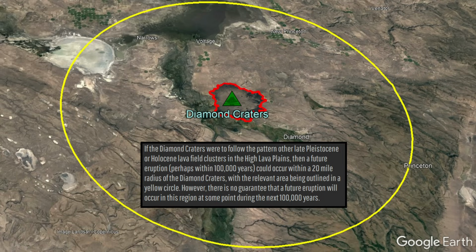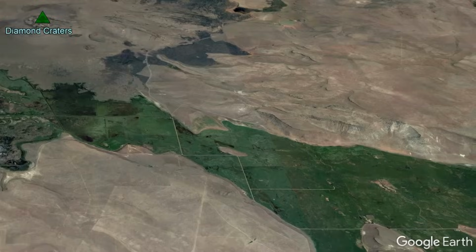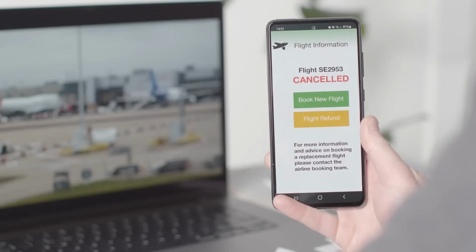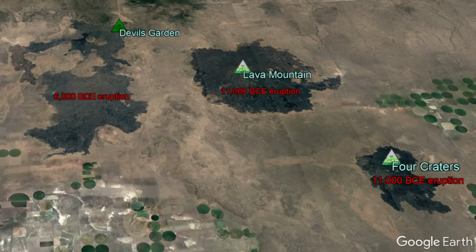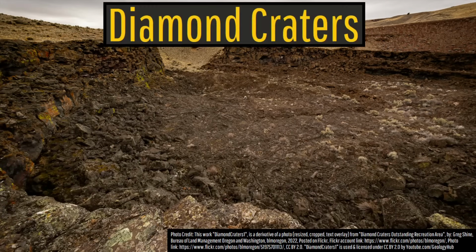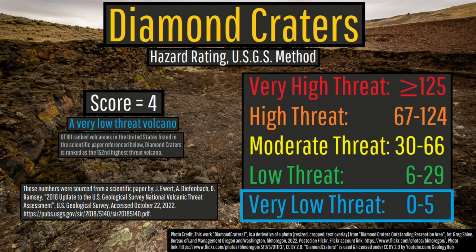the Diamond Craters' vents. The next eruption could be equally as explosive, damaging nearby homes and farmland and potentially disrupting regional air traffic. Yet, due to the frequency of eruptions at other clusters of lava fields in the High Lava Plains being as low as once every 50,000 to 100,000 years, the U.S. Geological Survey gave the Diamond Craters a designation as a very low-threat volcano.